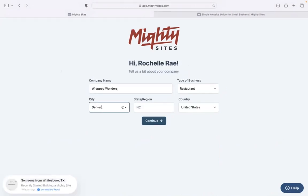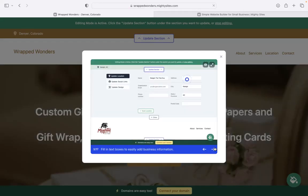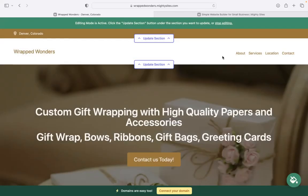Excellent. Let's tell Mighty Sites a few basic details about our business so it can generate a simple website for us. Pop in your business name, city and state or region. Doesn't matter where in the world you're operating from. You can enjoy the Mighty Sites service. We have happy users from all around the globe. Now, once you click on continue, Mighty Sites will automatically bring up this pop-up showing you how to customize your new websites in under 30 seconds. For now, I'm going to go ahead and close that one off. Don't worry about it because today I'm going to be the one to show you around the platform.